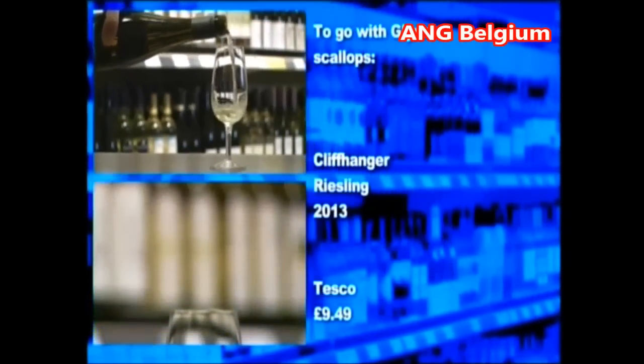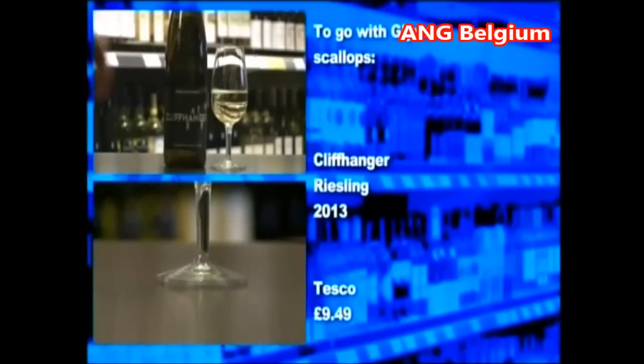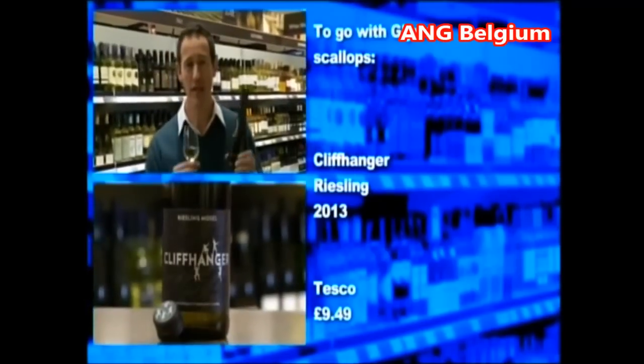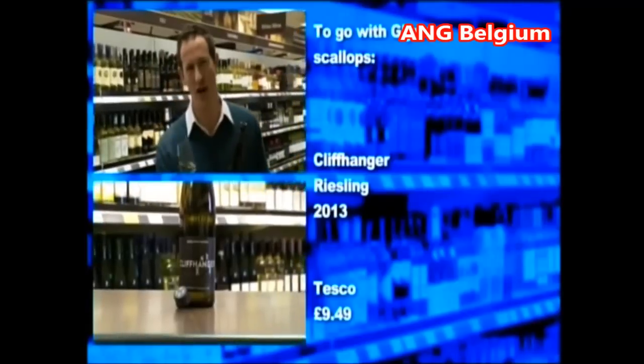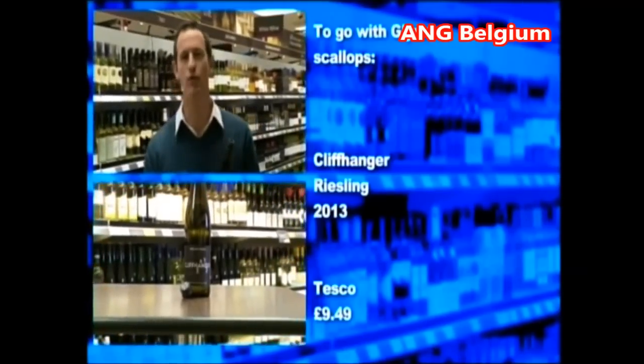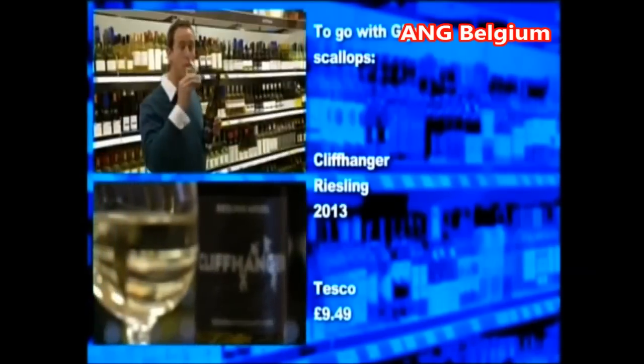Riesling isn't everyone's favourite grape variety, and it can come in a huge range of styles, from bone dry to super sweet. But when it's made in a style like this one, which is gently off-dry, fresh but balanced, it really comes into its own with zingy, spicy recipes like Glynn's.